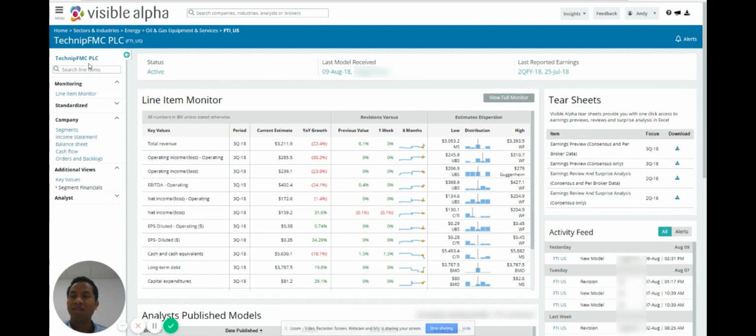Today, I'd like to highlight a story about TechnipFMC, which is a UK-based company providing oilfield services. They operate in three different segments: subsea, onshore/offshore, and surface. TechnipFMC published their Q2 results on the 25th of July, and these results were mostly a mixed bag. However, the market reaction was quite positive.